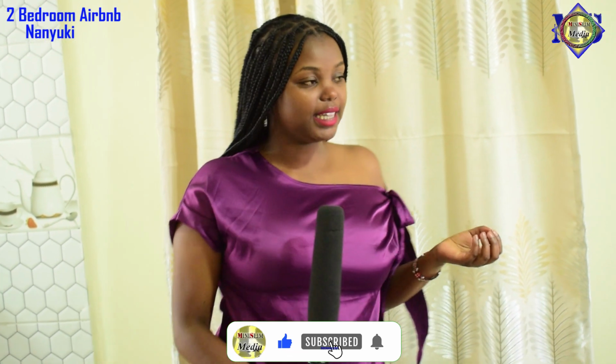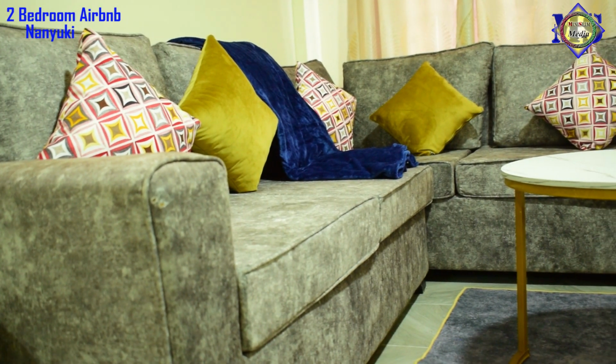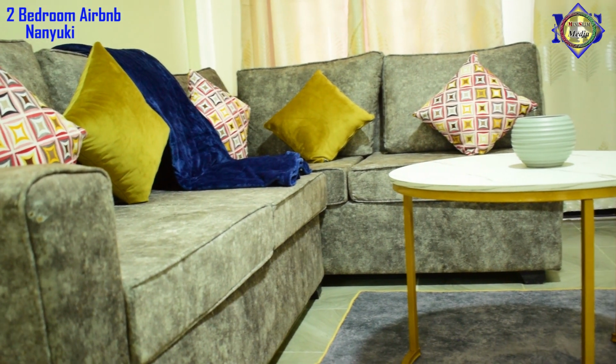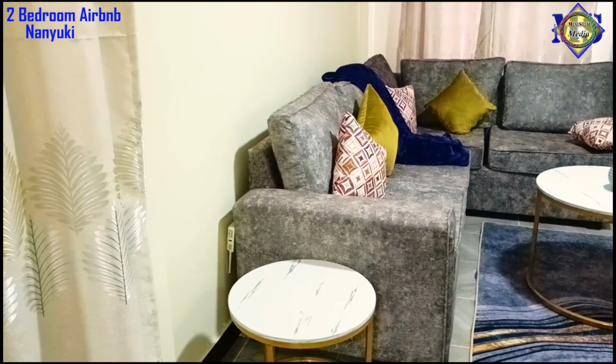So when you get in, the first thing you notice is the theme of this house. We have gray, cream, and a touch of gold. Guys, there's the way the theme enlightens your moods, and it has this home feeling when you get in this house. And then over here we have this couch. It's very cozy and so comfortable, and you have that feeling of resting when you sit in this couch.